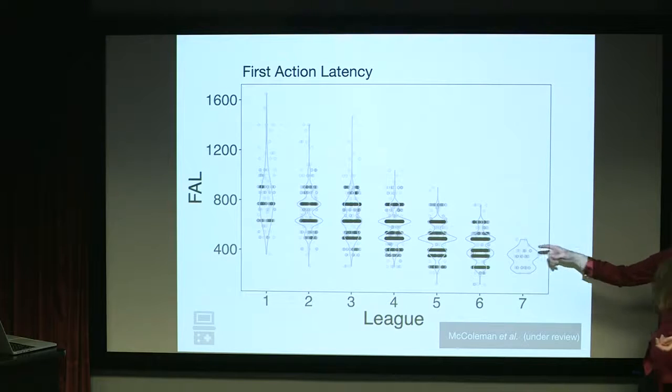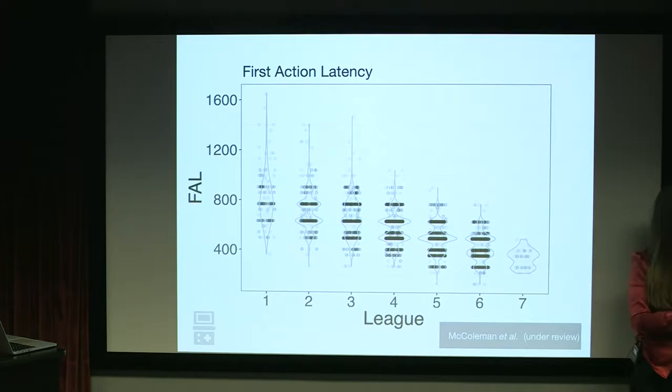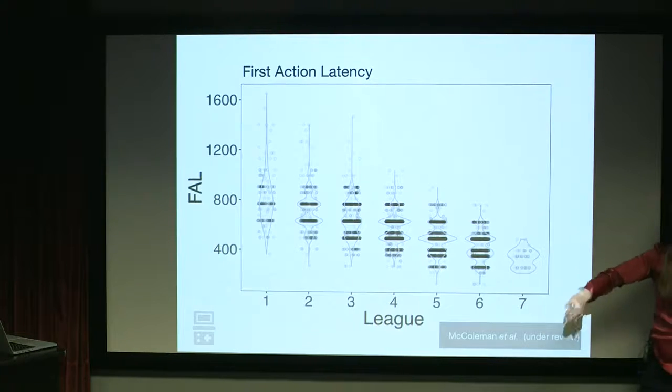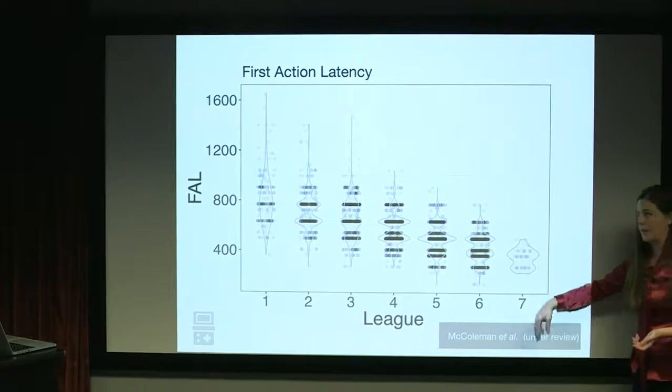But generally, first action latencies are going down. These lines, I know they stand out a lot. This is kind of a quantization error. We can only sample the screen so many times a second. So those lines are broadly just cutting off and sampling, cutting off and sampling. That's kind of what's going on there. So generally, better players are getting faster.